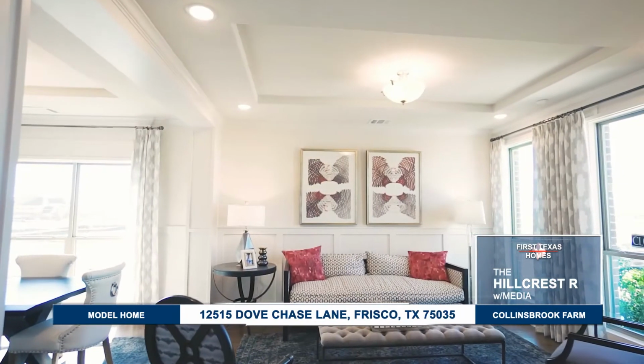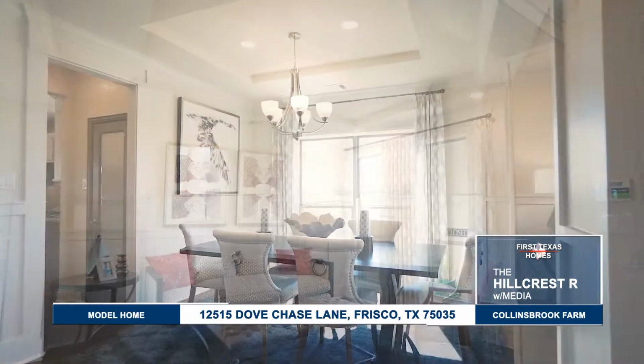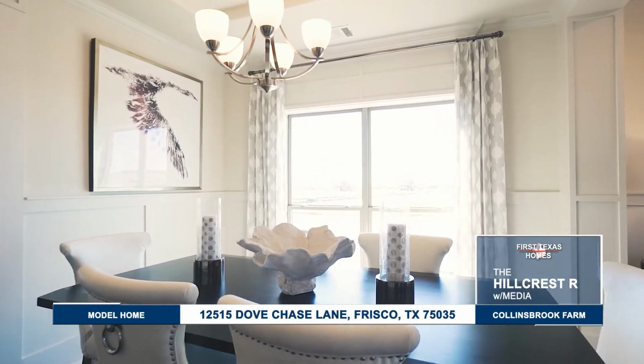Right off the foyer is an elegant formal living and dining room with tray ceiling featuring unique lighting, wainscoting panels, and beautiful windows, perfect for entertaining family and friends.